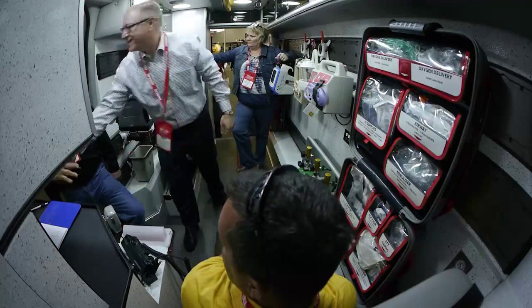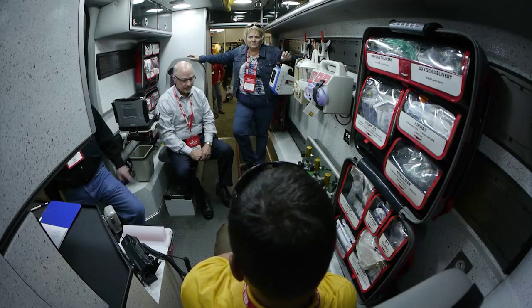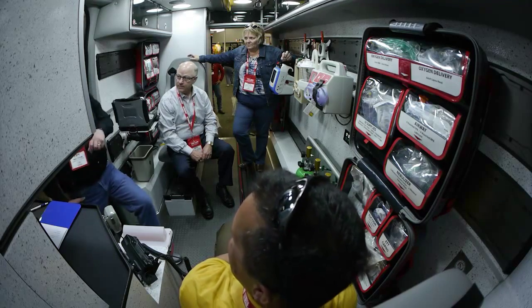So what we've told the crew is that you can modify where you put things in the truck, you can slide things up and down the wall, whatever works for you. The only thing you can't modify is the inventory inside each little bag. That way we have a committee that they submit something in writing to, and then we'll sit down and decide as a group, okay, yes or no. But that way it's standardized. So if you know the IV bag has this, it always has that, and you don't change that.